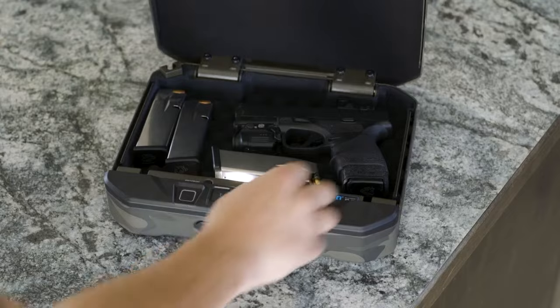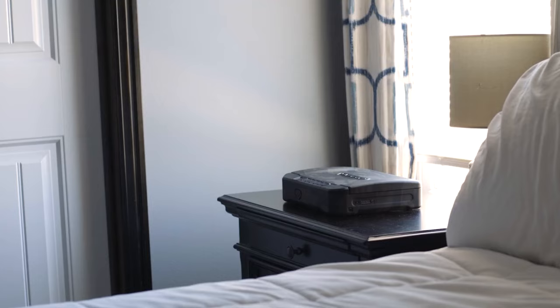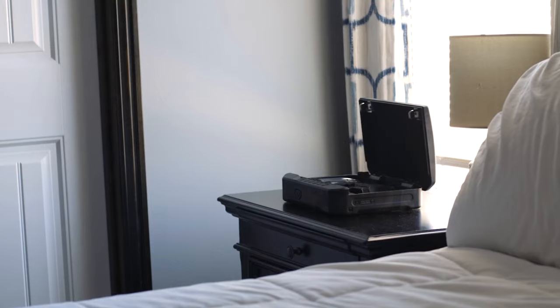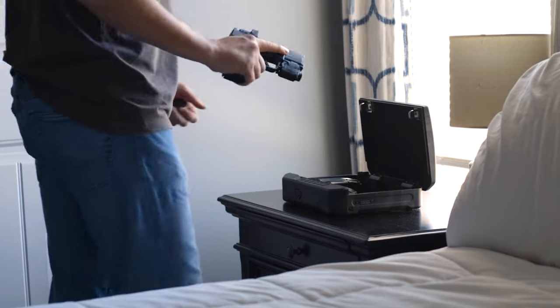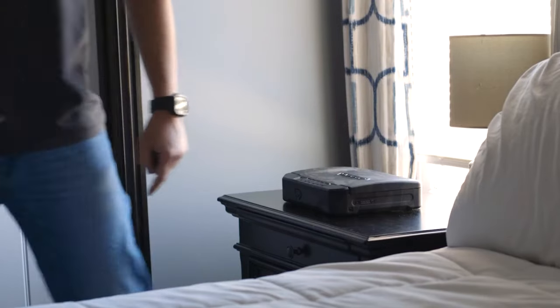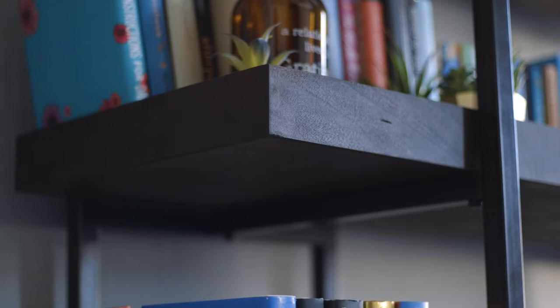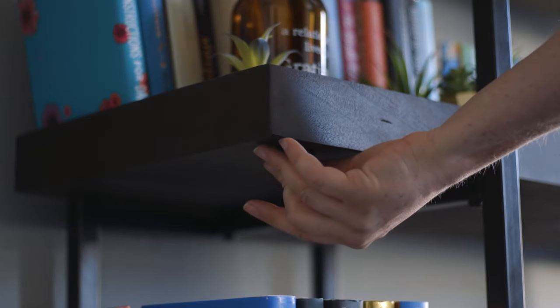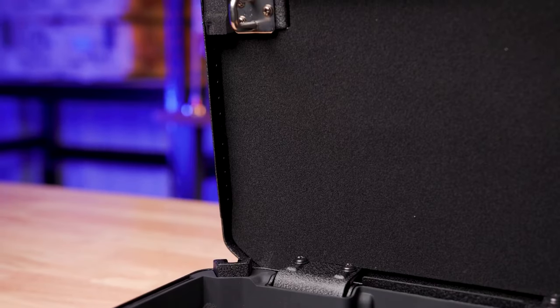On-demand access is available with the VS20i using the NanoKey 2.0, sold separately. This specifically designed accessory for Bluetooth 2.0 safes offers instant access with the press of a button. With the included mounting bracket, you can hide and mount the NanoKey 2.0 out of sight and use it as a panic button or discreet safe access. The build quality is in a league of its own.